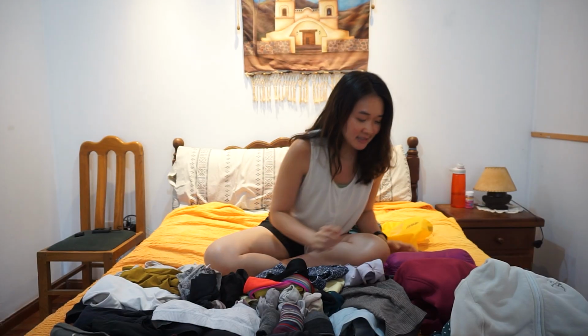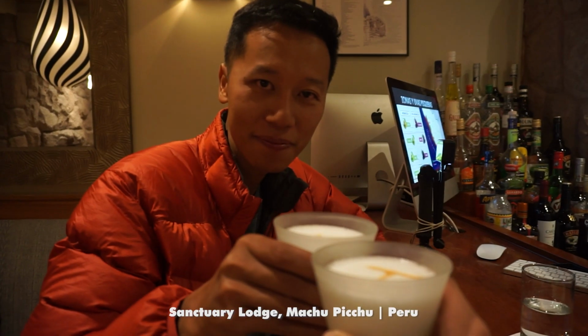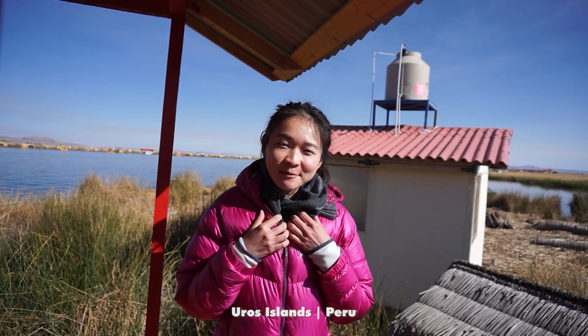For my jackets, a puffy down jacket for very, very cold weather. Got my down jacket from Montbell, an excellent outdoor and hiking brand, and their down jackets are fantastic. Super warm, packs down super small, and so light. Mine is much puffier than John's because I get very cold.